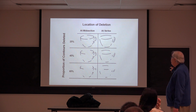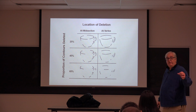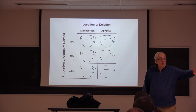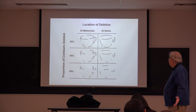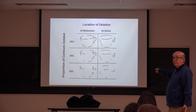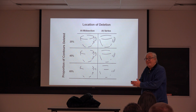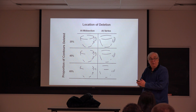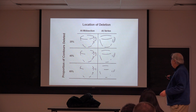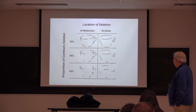But now we can also eliminate the contours at the vertex. Remember, vertex is critical information in order to define the Jion structure. It's defined based on those vertices. So the prediction is if you take the same amount of contours out, but those contours are at the vertices, the impairment in your recognition ought to be much higher. And so here's what you get here with 25, 45, and 65% contour deletion. This one I don't think anybody would be able to recognize as a cup, whereas you might be able to recognize that one.